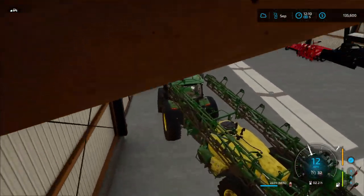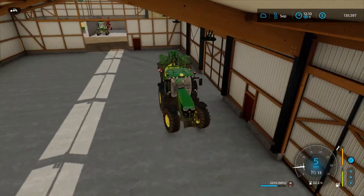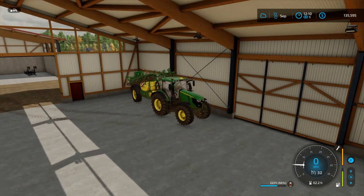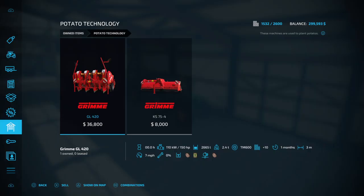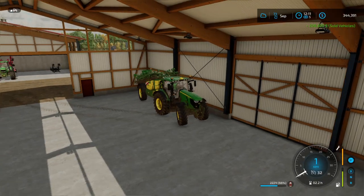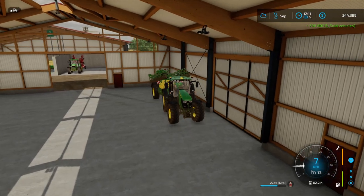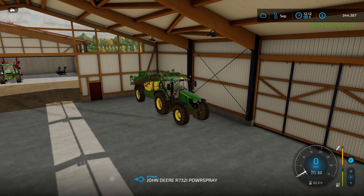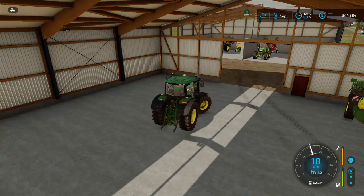Oh. Would you look at that? I've got potato equipment in here. Well, I don't need that, so we're definitely selling those things. And I think that just solved all of our money problems. 208 grand this was just sitting there. I completely forgot that those were sitting in here, because it has been a couple days since I've recorded on here.